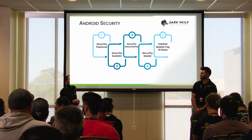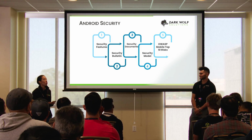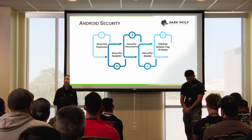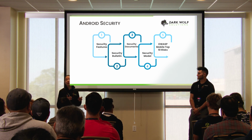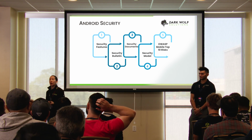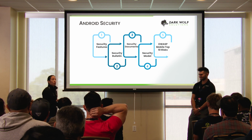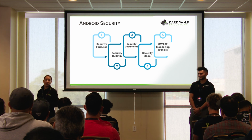They also provide a security bulletin where they're very transparent about the security vulnerabilities and weaknesses that have been reported, along with additional remediation guidance. Android provides very comprehensive security documentation about their security model of how they protect the app's data, the user's data, as well as protecting the system resources on the device.